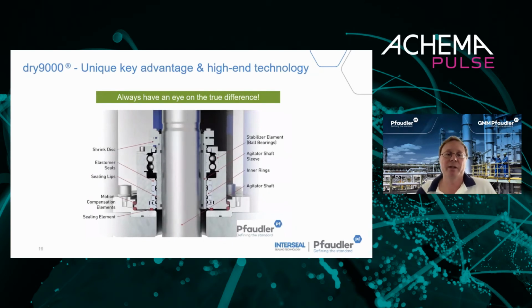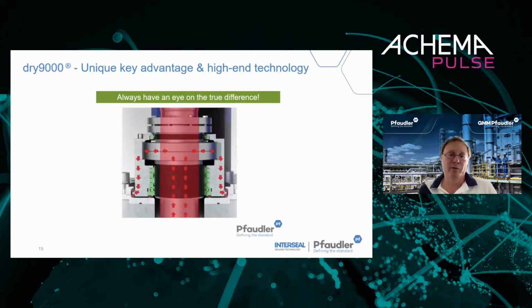works. You can see that the seal is able to follow the movements of the agitator shaft. And if you look into the details, you will see that the main sealing system, which consists of a lip and a stainless steel ring and a lip and so on, has not to handle any forces which are coming out of the process. All forces are compensated in the compensating elements which are outside the sealing systems. This is what we have here.